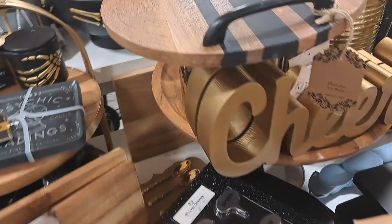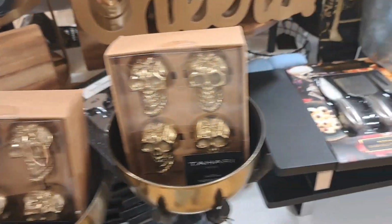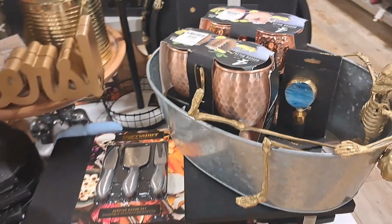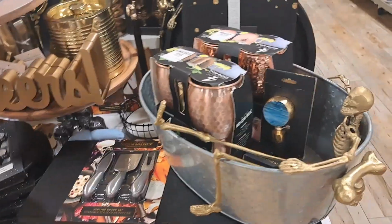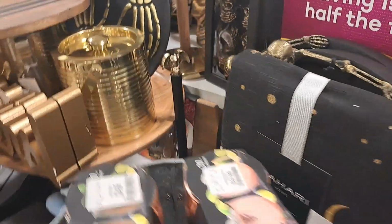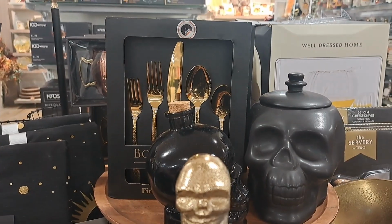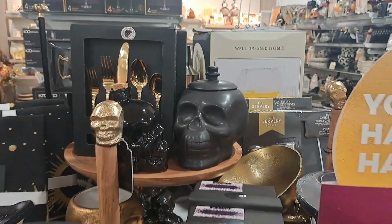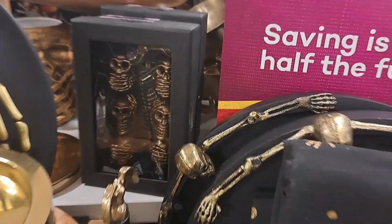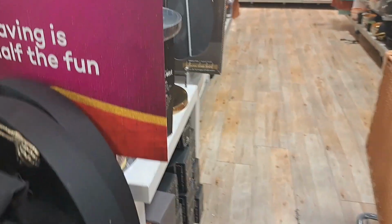Okay. Then they got these. Look at this. They even got, wait, I got this daggone basket. It's going to be a hot mess. But I want y'all to see this little silverware right here. This is cute right here. Look at that little silverware. I mean, gold. That's pretty. I don't know how much that is. I got this. That's super, super cute, y'all.